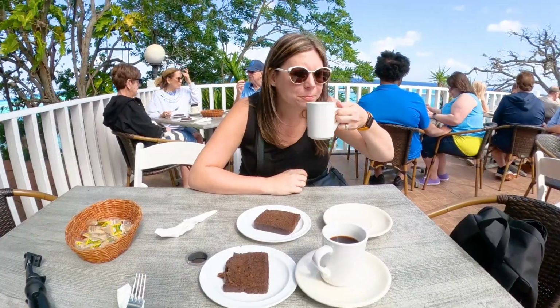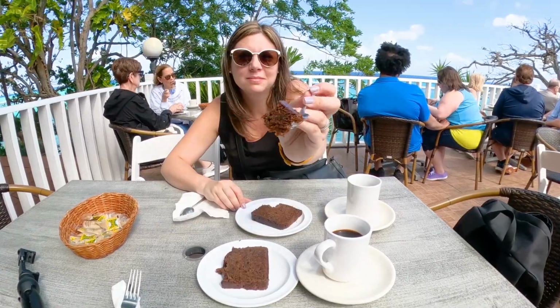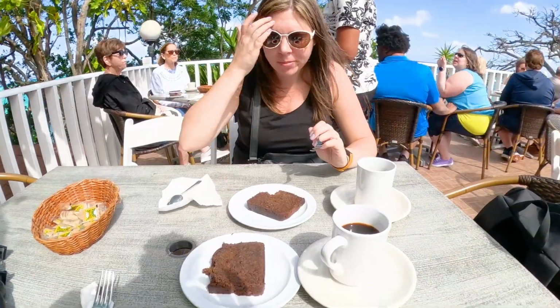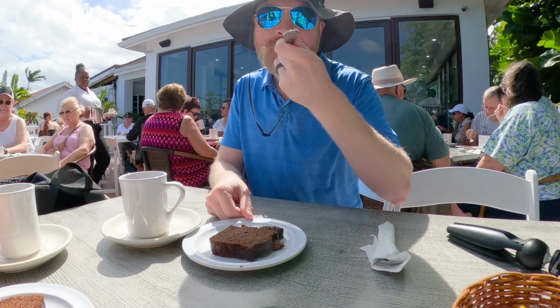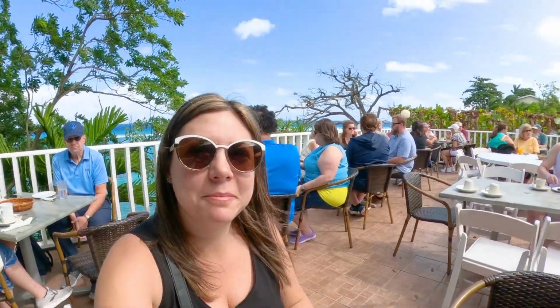My banana bread was so delicious, it wasn't overly sweet, and the coffee was definitely strong to my liking. It was so nice, we just drank it black, and I highly recommend it. A note if you're coming here, they seated us up on the upper deck, so there was little to no shade. So make sure if you need sun protection, you bring a hat and some sunscreen.